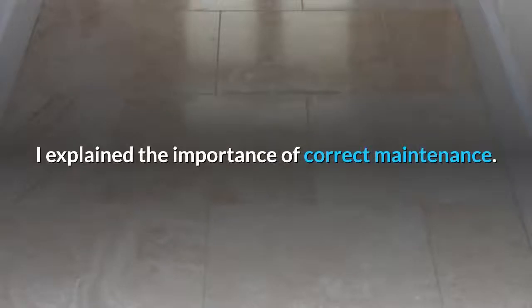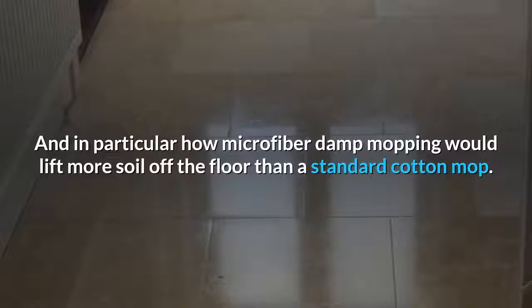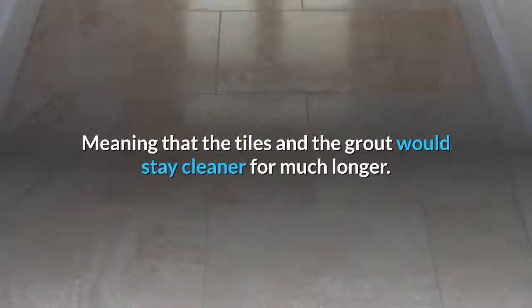I explained the importance of correct maintenance, and in particular how microfiber damp mopping would lift more soil off the floor than a standard cotton mop, meaning that the tiles and grout would stay cleaner for longer.